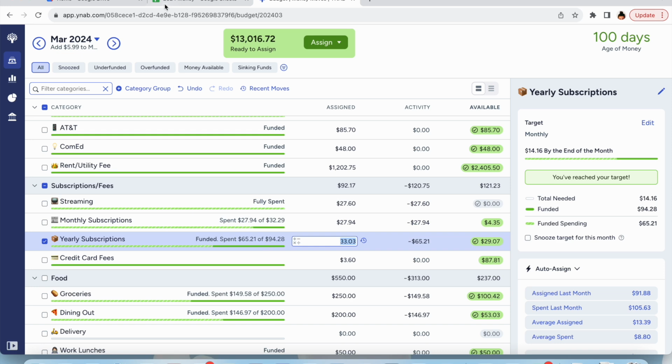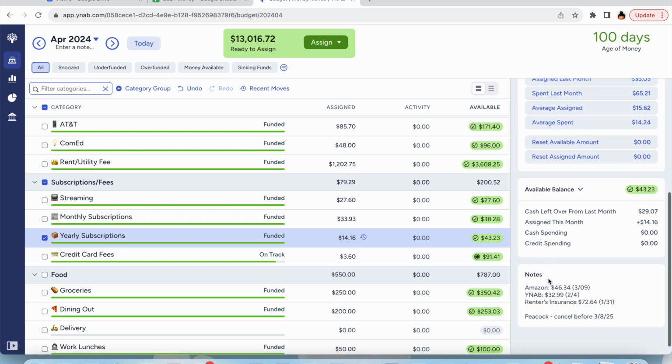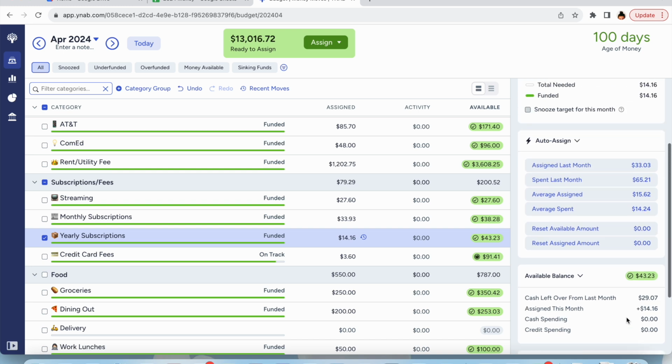Yearly subscriptions, what I've decided to do is starting in April, I'm going to change my target to $151.97 by December 31st of 2024. My yearly subscriptions all come out in the first quarter. And so what I'm going to do is have the money saved up prior to the first quarter and then start saving again for it once all the subscriptions come out. So January through March, I'm not going to fund it. The money's just going to come out. And then in April of 2025, I'll start saving again for next year.